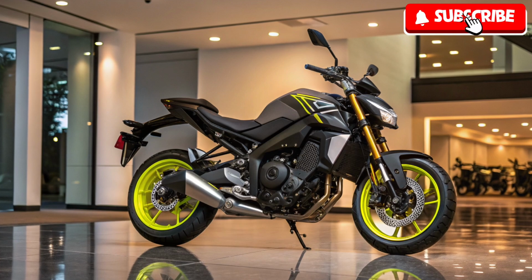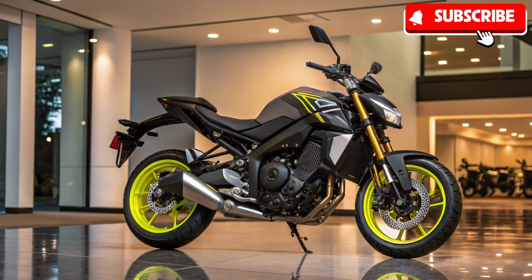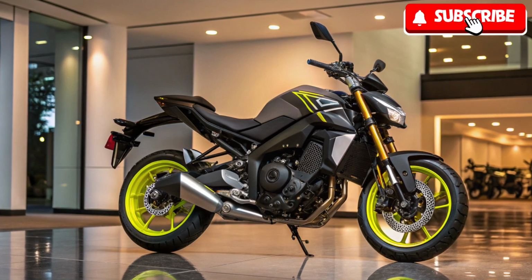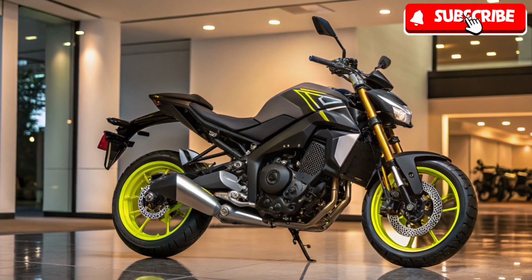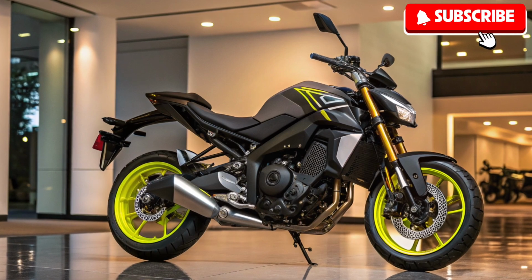In real traffic, the MT-15 V2 moves like it's interpreting the road ahead, leaning easily, sliding between cars, and maintaining stability even when riders lean into late braking. Every feedback point, from handlebar to foot pegs, feels calibrated to support riders who spend most of their time in dense urban jungles.